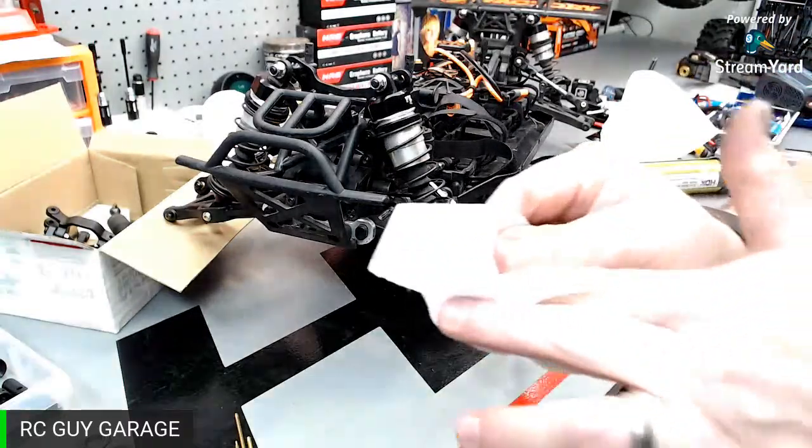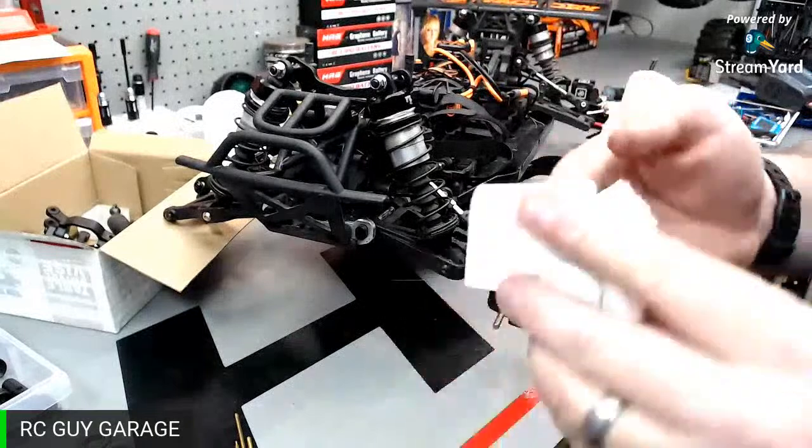Make sure you wear gloves when you work with any kind of anything that gets on your skin.